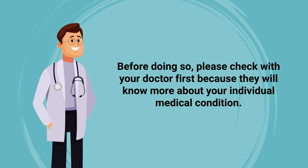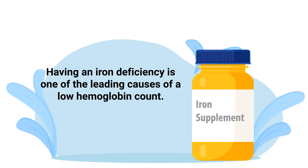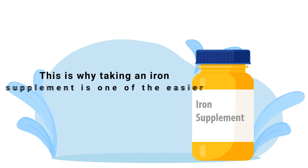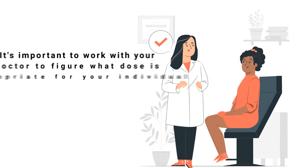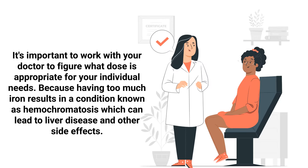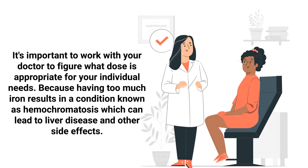Before doing so, please speak with your doctor first because they will know more about your individual medical condition. With that said, as previously mentioned, having an iron deficiency is one of the leading causes of a low hemoglobin count. This is why taking an iron supplement is one of the easier ways to boost the amount within your system. But as I said, it's important to work with your doctor to figure out what dose is appropriate for your individual needs, because having too much iron results in a condition known as hemochromatosis, which can lead to liver disease and other side effects.